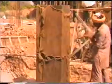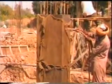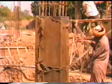The curing of column is done either by directly spraying the water or wrapping canvas around the column and keeping it continuously wet.